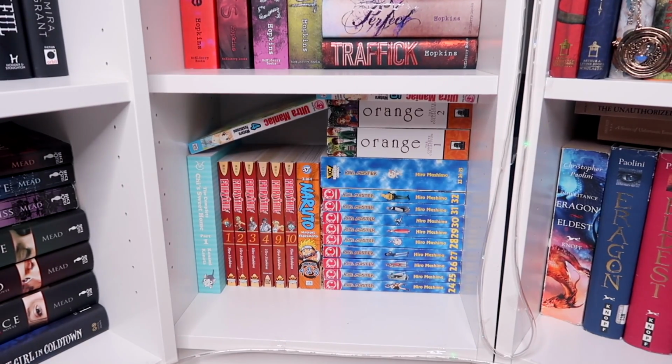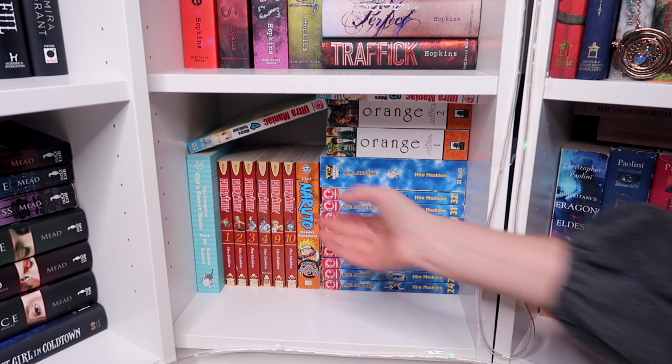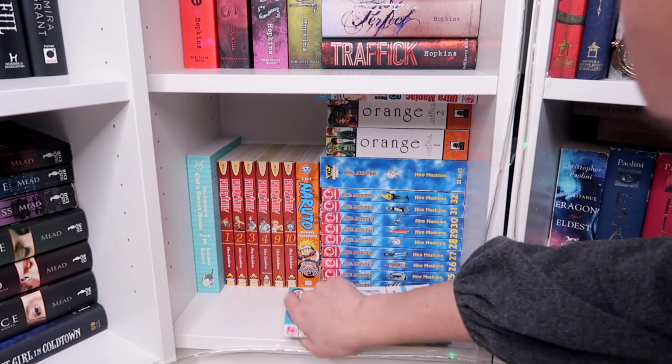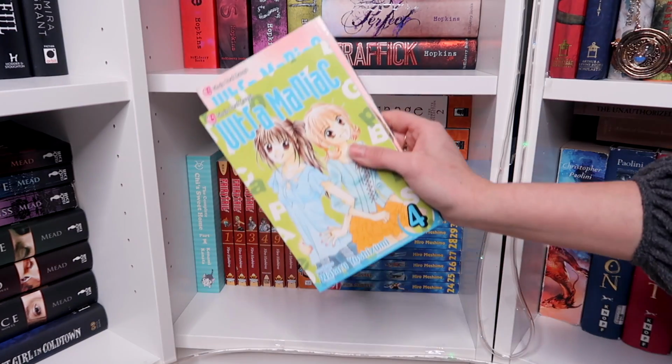So next we have my manga shelf. This one's a little jam-packed as well. Definitely need to rearrange things when I reorganize my bookshelves. But we have this one and this one that are kind of just squished in. But they are Ultramaniac volumes 4 and 5.